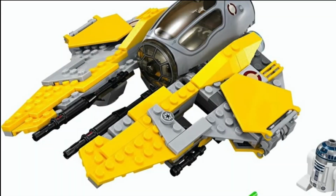Alright, next up for $30 is Anakin's Jedi Interceptor. And I'm honestly hoping that since this set is $30, that we get an extra minifigure, because obviously we're getting, by the way, the pictures on screen are an older version. The pictures aren't actually released yet. This was the last one that was made, and I'm pretty sure we're gonna get the yellow one from Clone Wars, not the green one from the end of Revenge of the Sith.